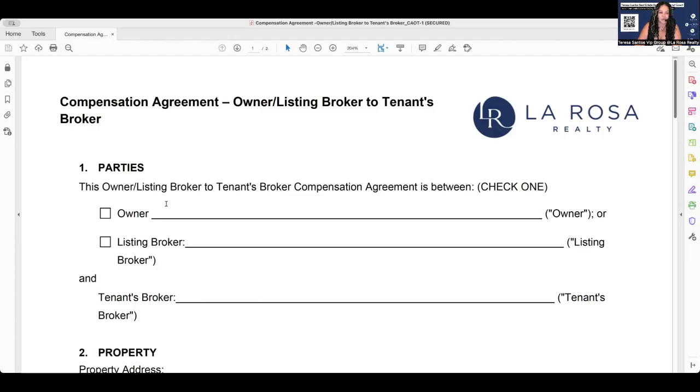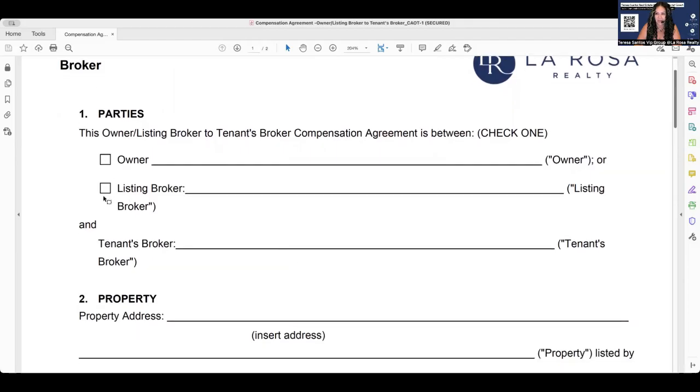So the parties: this owner, listing broker to tenant's broker compensation agreement is between, check one. Is it between the owner or the listing broker? It's going to give you the option here to check one of these boxes, depending on who's paying your compensation. And tenant's broker, obviously with us would be La Rosa Realty, and you would have to put whichever La Rosa Realty you're with, whether it's La Rosa Realty LLC, La Rosa Realty Kissimmee, La Rosa Realty Legacy, whichever one it is. You want to make sure that you're putting your broker's information here, not your name.